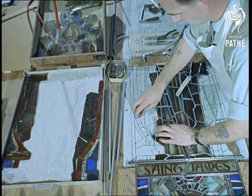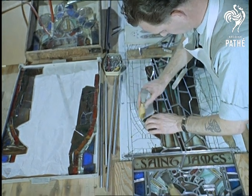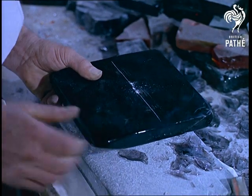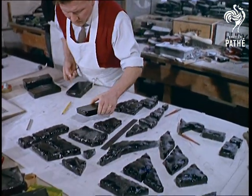Contemporary concrete cathedrals and office blocks, churches and skyscrapers loom all over England. And stained glass has changed dramatically to meet the new trend. Now, slabs of glass, glass bricks an inch thick, are concreted together. A new technique for a new age.